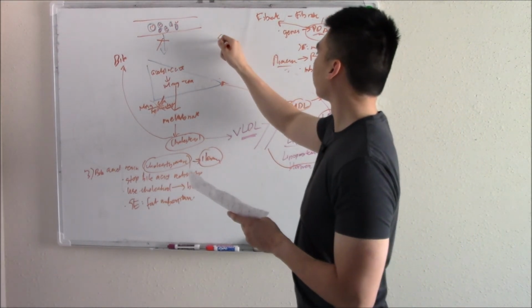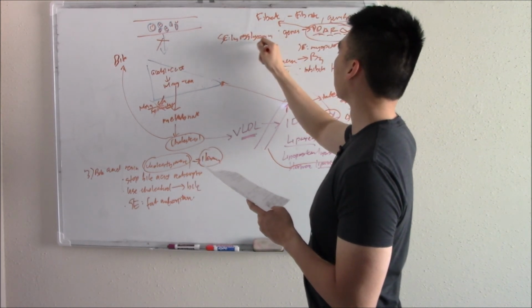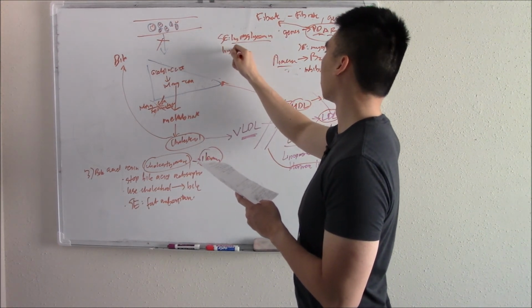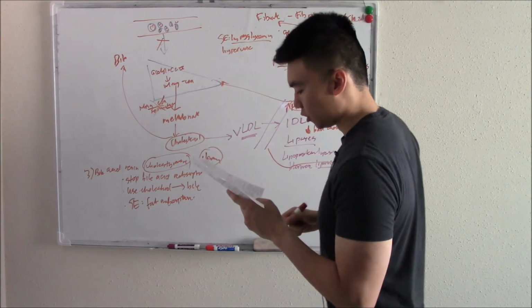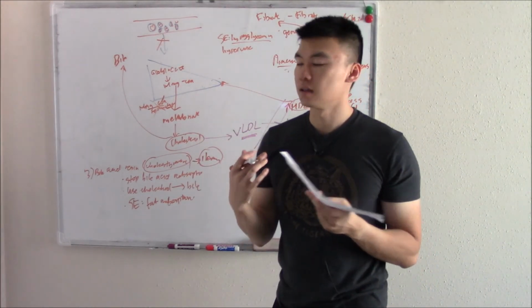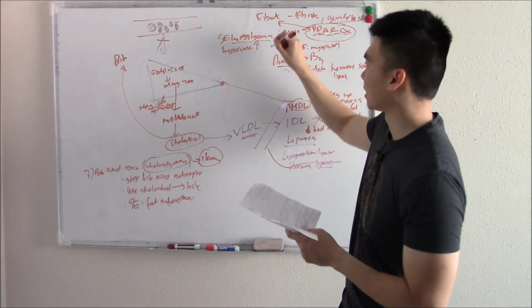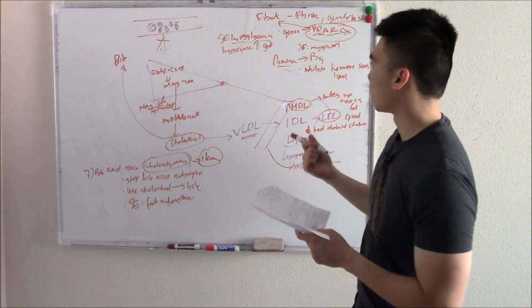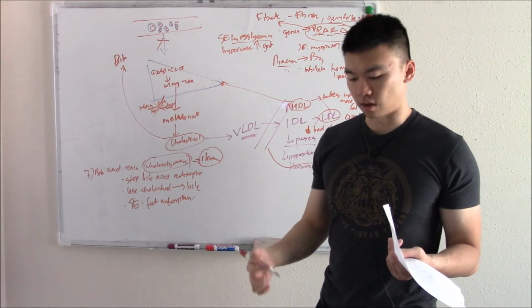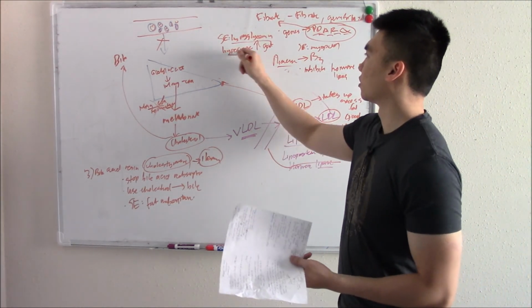Some side effects. Hyperglycemia. The exact mechanism is not well known, but the mechanisms for other side effects are well known. Hyperuricemia. Niacin competes against uric acid in the renal tubules, so you get increased uric acid. What does increased uric acid do? Cause gout. Can you think of how they might ask that? Someone has hyperlipidemia, you give them niacin, and then all of a sudden they develop a painful big toe. What happened? Increased uric acid.